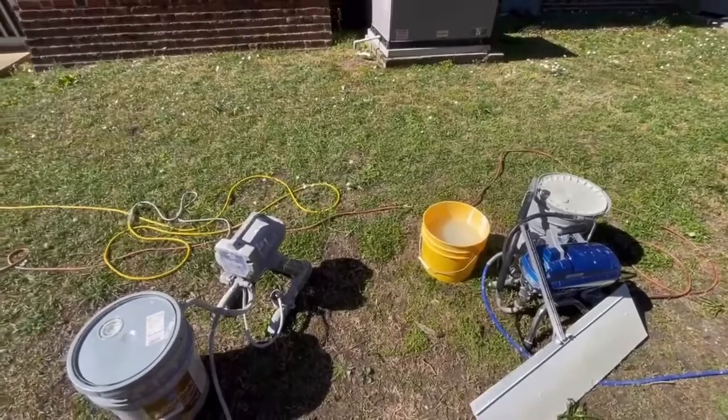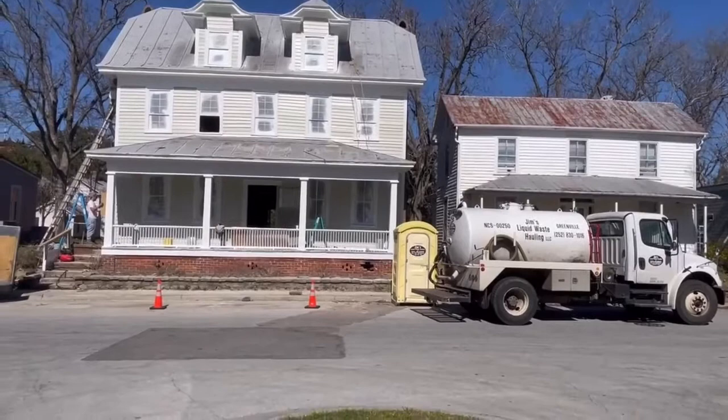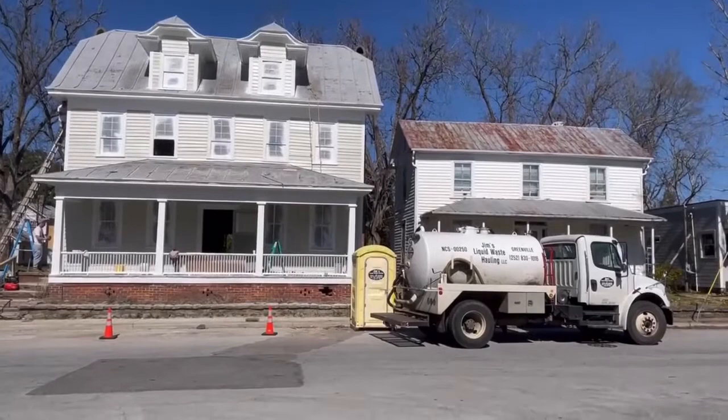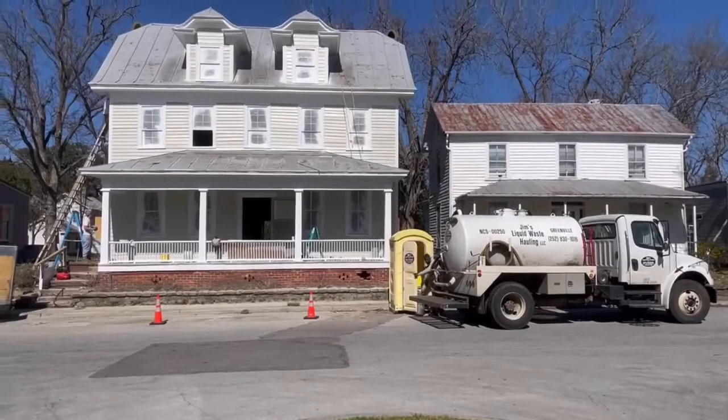So we can probably file this under things you don't really want to see, but I happen to be here, and it takes a whole team to do a house like this, and that includes Jim's Liquid Waste, who is coming to take care of our facilities. So thanks to everybody, from dumpster folks to my crew, electricians, engineers. Could not do a project of this scale without a whole team.